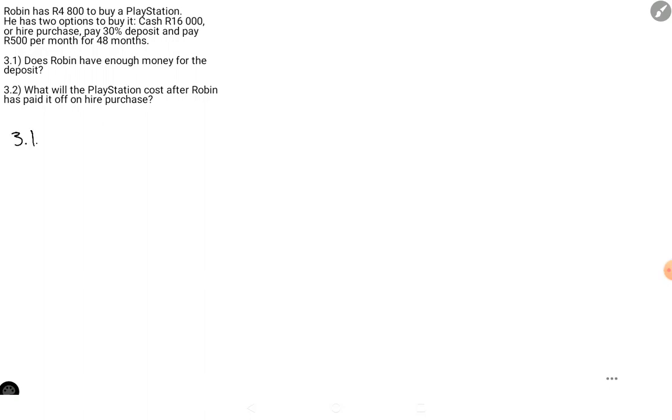Okay, so let's look at 3.1. The question is, does Robin have enough money for the deposit? So what do we know about the deposit? It says 30%, right? 30 over 100 times the total cost of the item, which is 16,000. So let's calculate that. That's going to be 30 over 100 on the calculator, multiplied by 16,000. That is going to give us, whoa, look at that, 4,800.